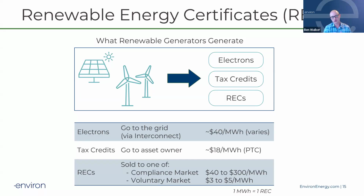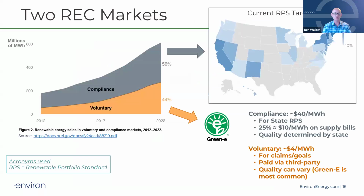And those are sold to one of 2 markets. They're sold to a compliance market where they're fairly lucrative. Again, $40 to about $300 in the edge cases, though $40 is a much more standard number for those. Or they can be sold into the voluntary market, where we're looking at a $3 to $5 price. So exploring this, are we in a voluntary or are we in a compliance market? That market in the US is roughly 50-50. You can see that with the chart on the left.